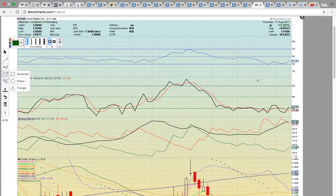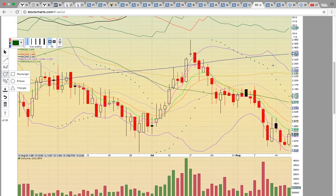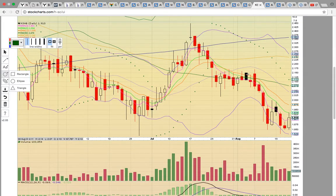Okay, take a look at KSHB. This is Kush Bottles, and it got really beaten up here. It's been in a nasty downtrend, and it's another stock that just closed above EMA 4. Notice how the candles hadn't closed above EMA 4 since back here on the first trading day in August, and that was after a big drop. And so now it's done the same thing. It had this big drop again, and then it closed back above EMA 4.